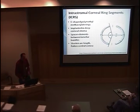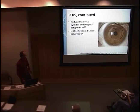The next treatment is intrastromal corneal ring segments. These are C-shaped polymethyl methacrylate rings that are implanted in the deep corneal stroma. They provide spacer elements between lamellar bundles, shorten the arc length, and flatten the central cornea. They reduce manifest cylinder and irregular astigmatism, and there's some controversy over whether they really provide any slowing of the disease progression.